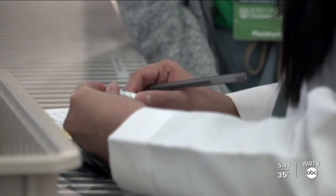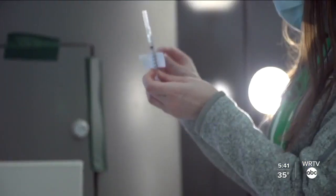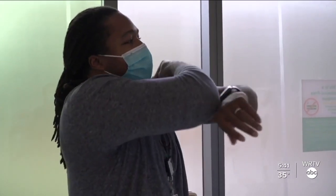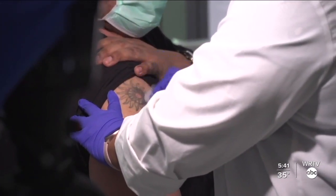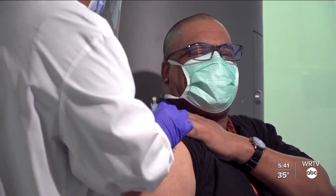Each dose is recorded and logged. It's a symphony of procedures that must come together like clockwork. It's a lift for a lot of hospitals, a lot of organizations, but I think it's a challenge that everybody is ready to rise to because everyone is so excited about getting this vaccine process started. A once-in-a-lifetime pharmaceutical mission with nothing left to chance. Reporting from Chicago, I'm Usher Qureshi.